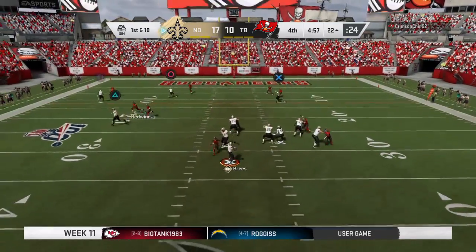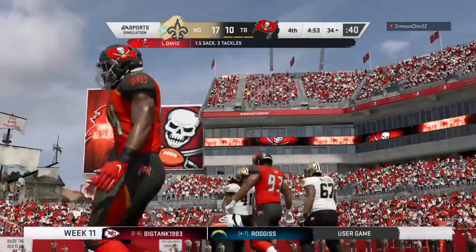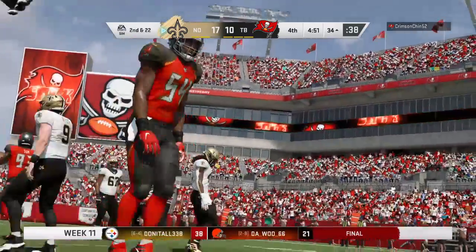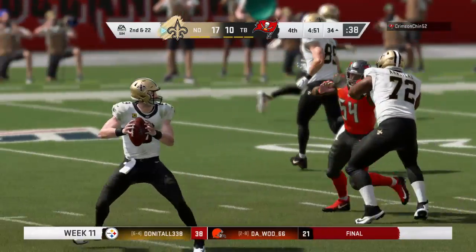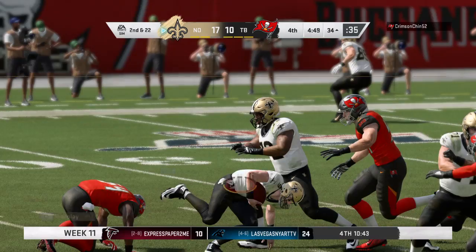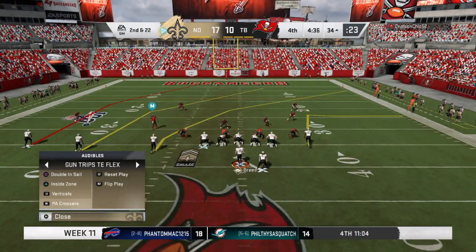On first down, Breeze. Able to power through, and he's going to be taken down back around the 35-yard line. Levante David, he brought the pressure on the blitz, and he gets there for a loss of 12. This drive's taken more than 3 minutes off the clock already as they come up on 2nd down.